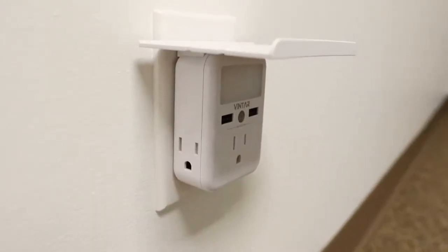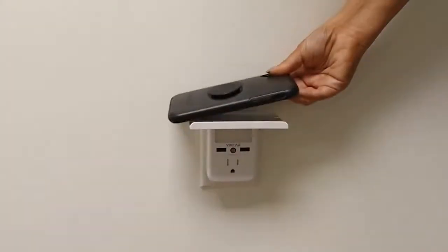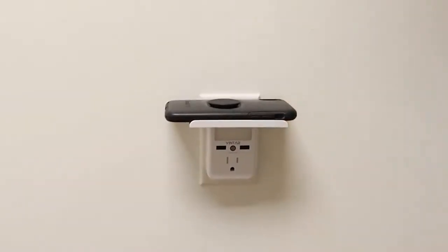All right, let me show you something I really like for the kitchen or maybe in a room where you don't have a nightstand, but you want to be able to charge. This is one of my favorite outlet socket chargers. It has 3 outlets. You get 2 on the sides, 1 on the front. It also has 2 USB ports. But what I love about it is this shelf up top.